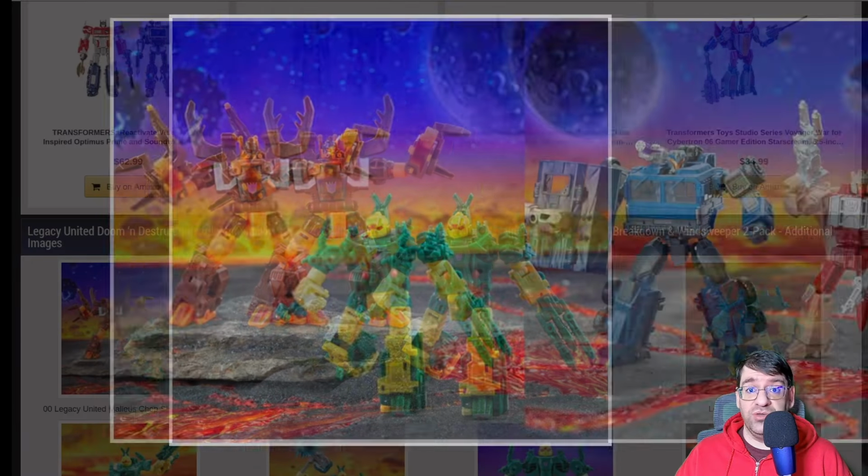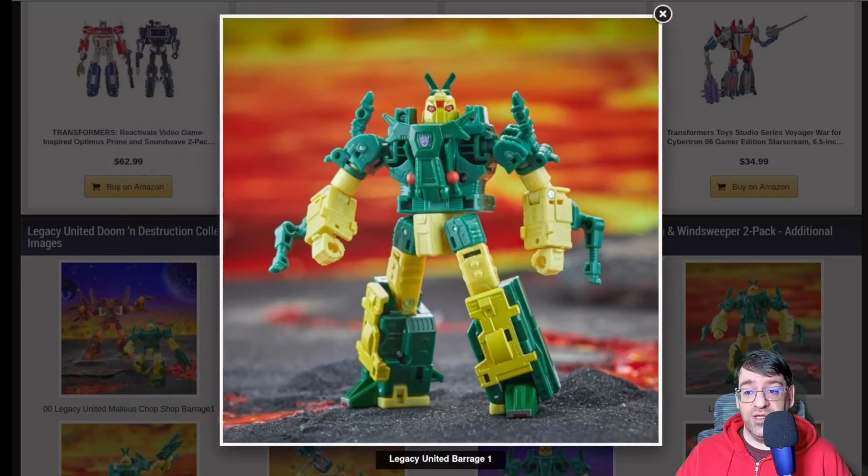Chop Shop and Barrage look very good. I'm loving that Barrage figure, except one thing. These areas in his chest on the sides where the outside of the pectorals are, look at that. That is just open plastic. Why? Why is that open plastic? Yes, I realize that the arms are going to fold into the chest, but you couldn't have put something there to fill in the gaps? Really, Hasbro? Really? I was just wondering why.